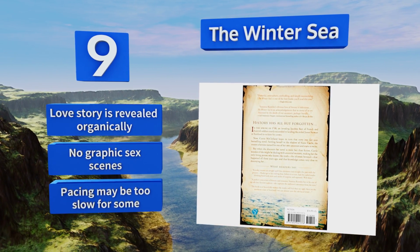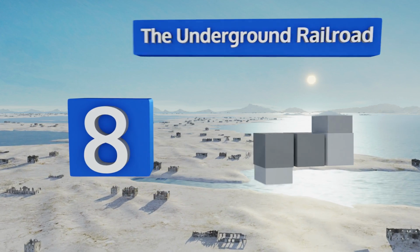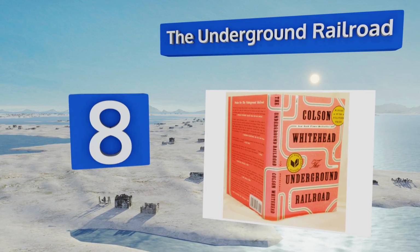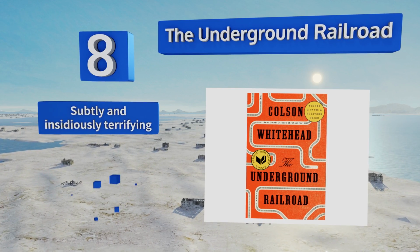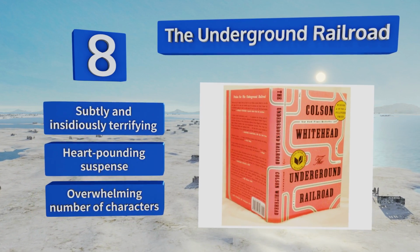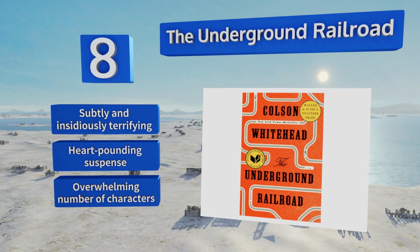Coming in at number 8 on our list, the Underground Railroad comes to life in more ways than one in this Pulitzer Prize-winning mix of magic and realism. A young slave flees the antebellum South with a demented captor on her tail, and her journey will take her through a variety of fantastical settings. It's subtly and insidiously terrifying, with heart-pounding suspense. However, there are an overwhelming number of characters.